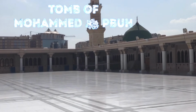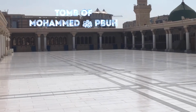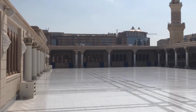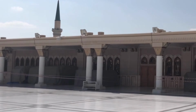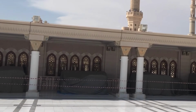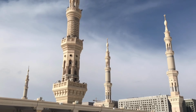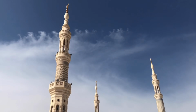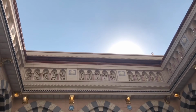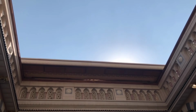In the southeast corner of the mosque, originally Aisha radiallahu anha's house, is where the tomb of Muhammad sallallahu alaihi wasallam is located. Many pilgrims who perform Hajj or Umrah also come to Medina to visit the green dome, which is also called the Rawdah of Prophet Muhammad sallallahu alaihi wasallam. It now incorporates the final resting place of our Prophet Muhammad sallallahu alaihi wasallam and the first two Rashidun Caliphs, Abu Bakr radiallahu anhu and Umar Farooq radiallahu anhu.